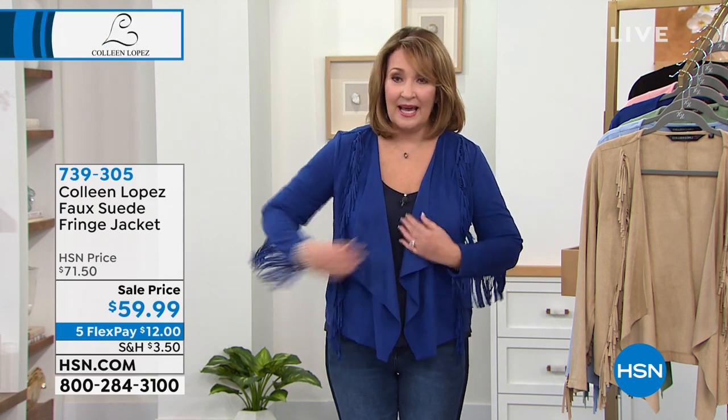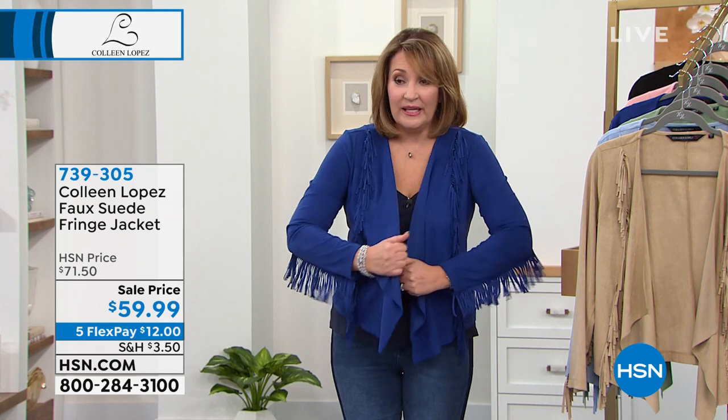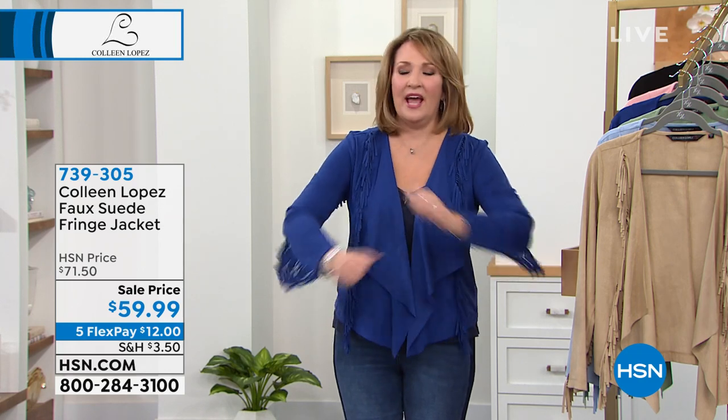It is faux suede. It has a beautiful hand. It has 10% spandex, so it has really nice stretch. So again, you can really move in it. It's the easiest piece to wear. It's not heavy. It's very, very soft. So it's the perfect spring, summer, frankly, fall, winter. You'll wear this year round, depending on the color you're choosing and how you style it.